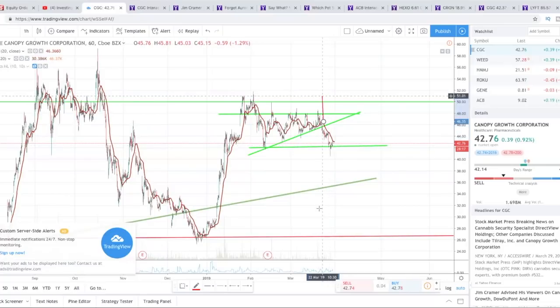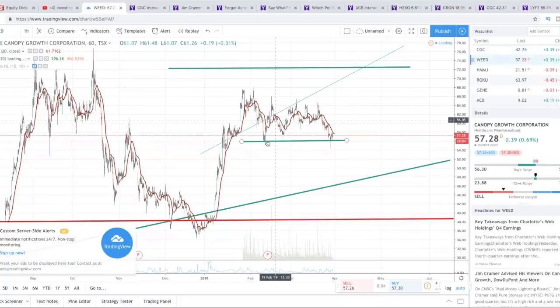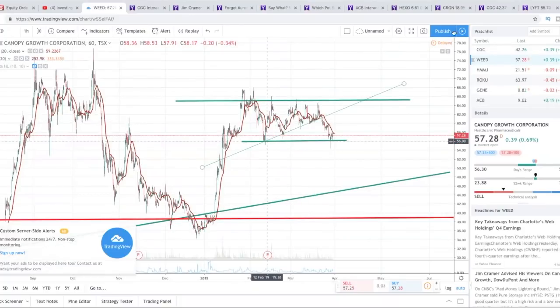So now what do I think about Canopy Growth? There's a few things I want to talk about. First of all, there's been a support line here at around $42. This is American. I'm going to show you guys in Canadian as well. I have the lines ready, hopefully. So in Canadian, this support here is $56 support. So 42 American, 56 Canadian support.